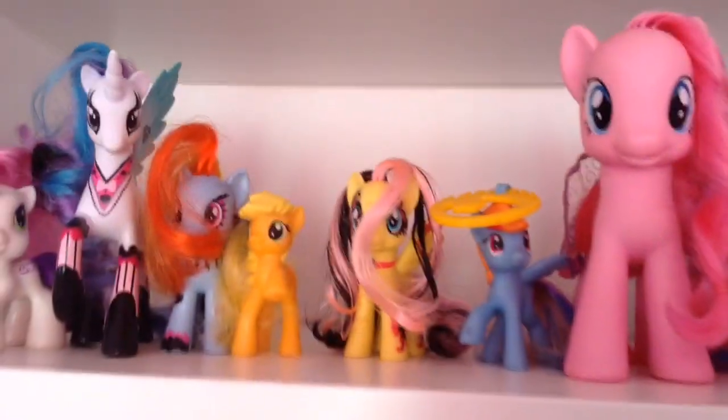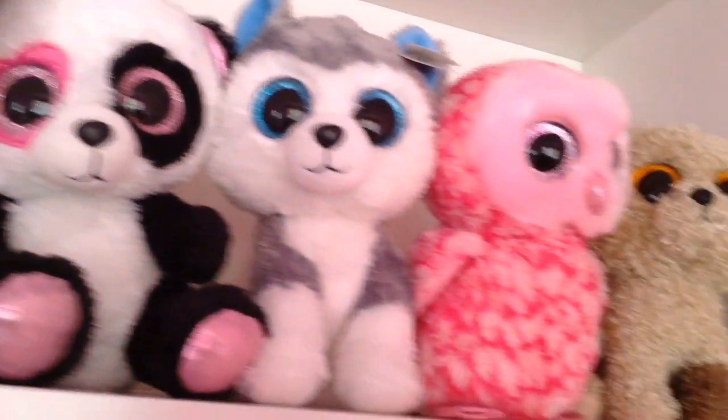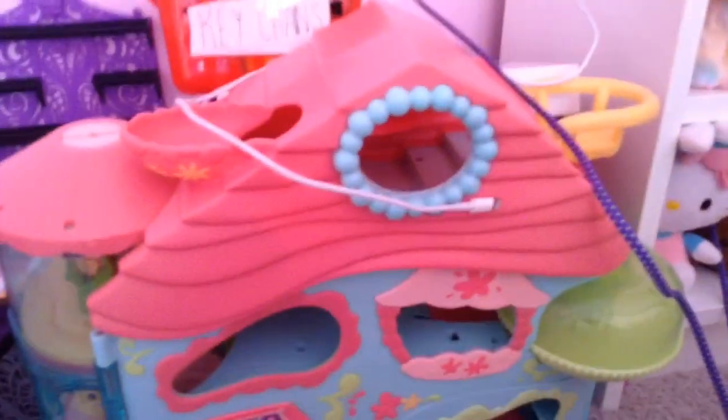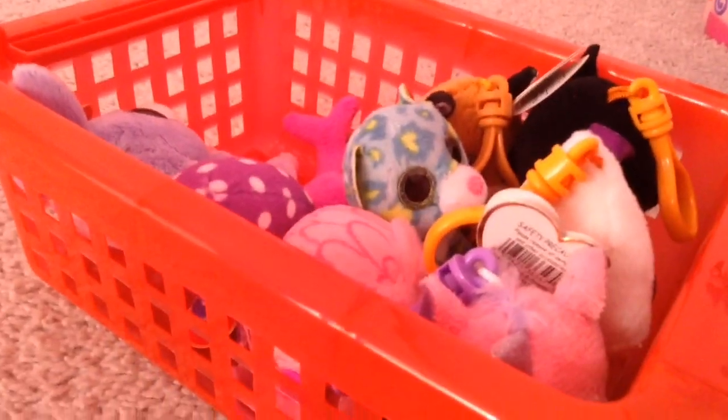And I have some My Little Ponies up here on one of the highest shelves. I don't really collect My Little Pony, but I still just have them up there. And here I have my six mediums. And up here, along with a lot of LPS stuff, I have my little keychains. And here are my keychains, and I sometimes call them the babies, but they're technically keychains.